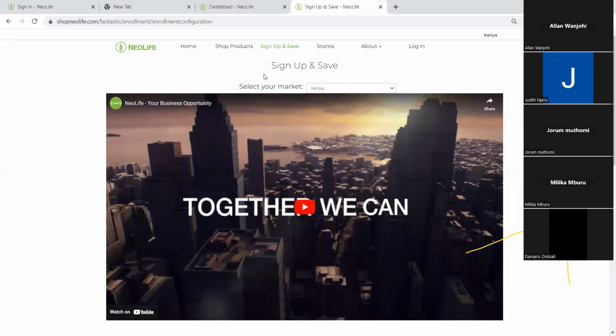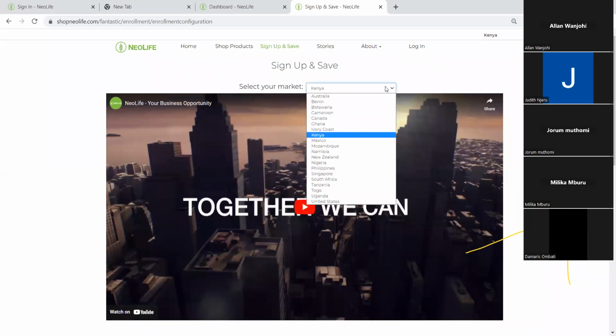And so this is what people across the globe can actually be. So if your prospect is in, for example, Tanzania, once you send this to them, you tell them to change into their host country. So if you have a prospect in Tanzania, you send them this link and tell them once they click sign up and save, they change that country to where they are, so that they can see the currency in their local country. Because if you tell them the Kenyan currency, they cannot identify with that.